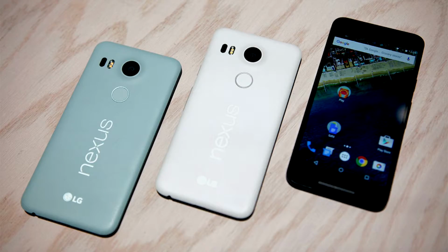Next on my list is it would have 4 gigabytes of RAM, just like the OnePlus 2. This way I'm better safe than sorry. I can run multiple apps at the same time and I don't need to worry about it. The texture on the back would be the Nexus 5X and 6P material. It's like a smooth plastic material, and it would look really nice and feel really nice.